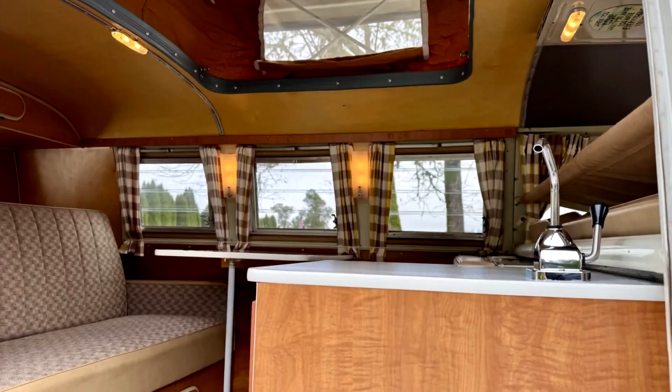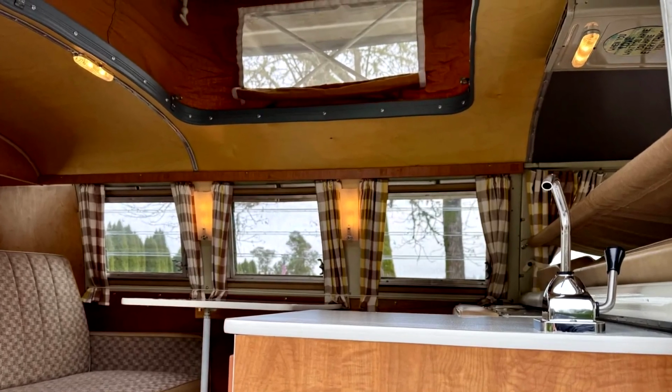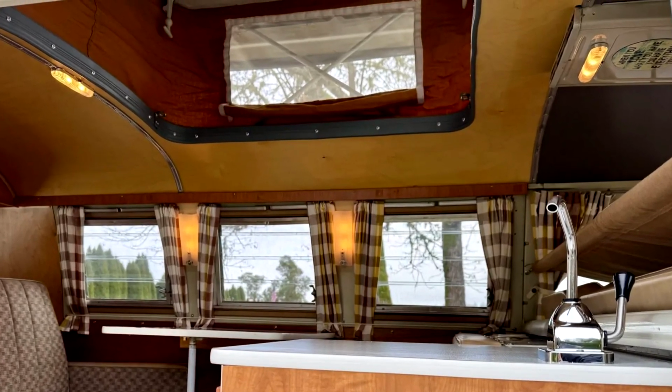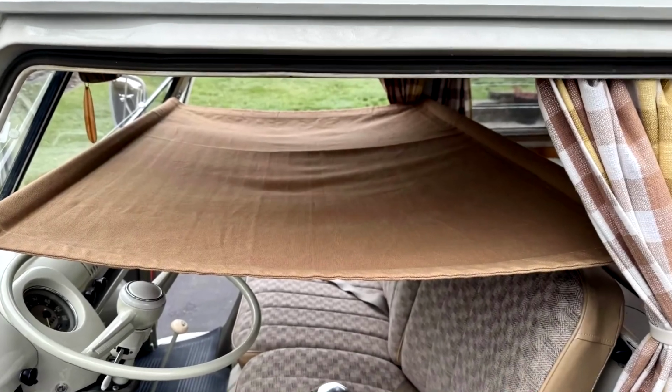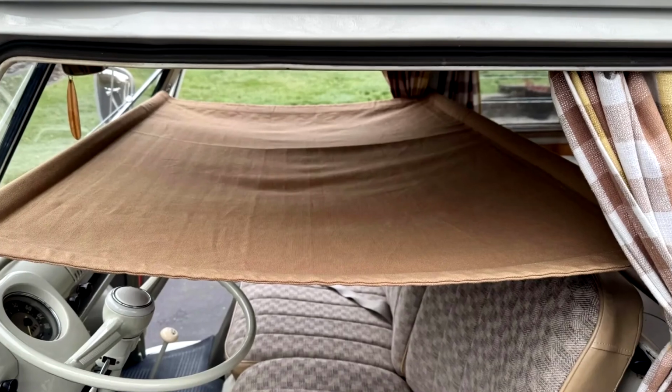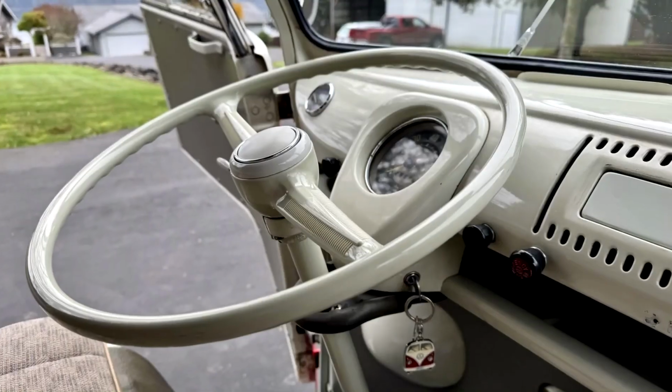Inside, it's basically a vintage tiny home on wheels. You've got birch plywood cabinetry, a kitchenette, a folding table, and a tan cloth rear bench that folds into a bed. And get this, there's a kid's hammock up front. I once tried that as an adult.